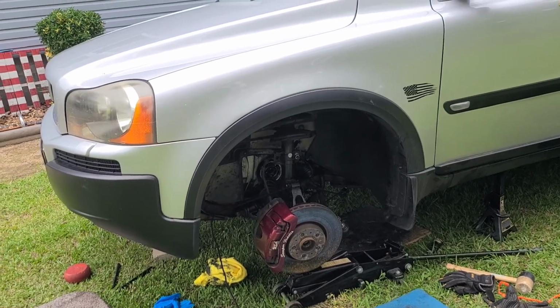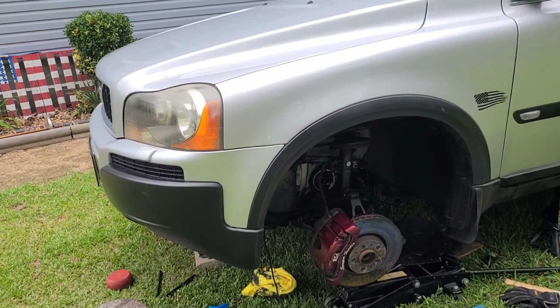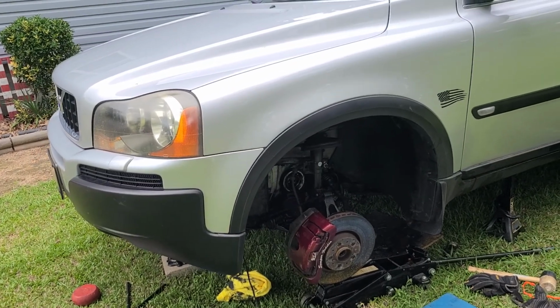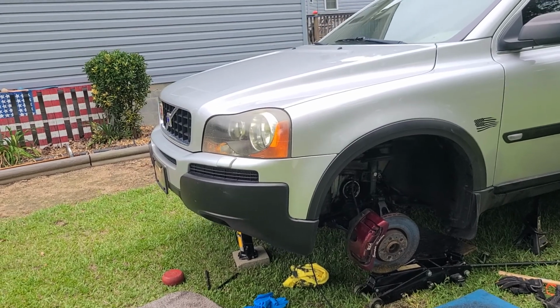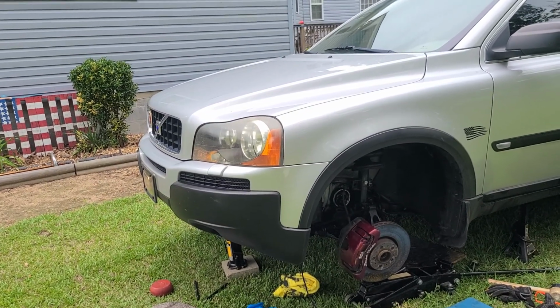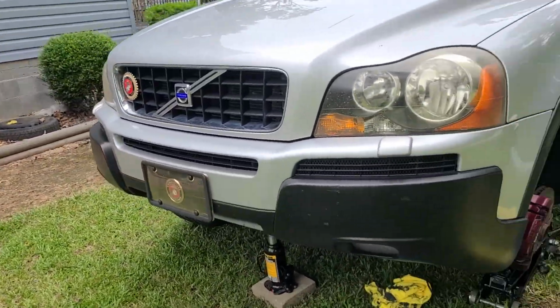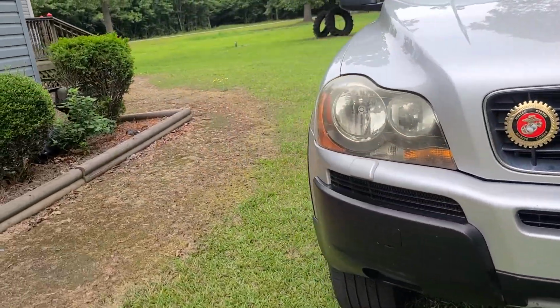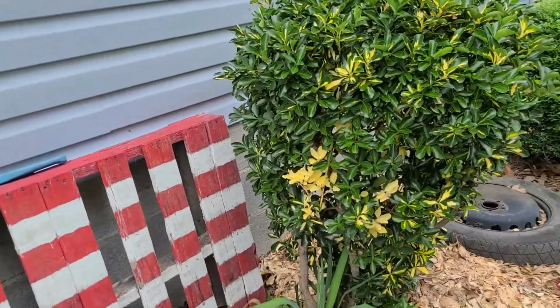It could be they replace the boot. It could be they have to replace the axle. If your car is knocking in the front when you're turning and you've got a bad CV joint, you need to get it fixed, because it's going to fail when you least expect it. Thankfully I've got everything I need to get this back on the road and running 100%. Thank God for that.